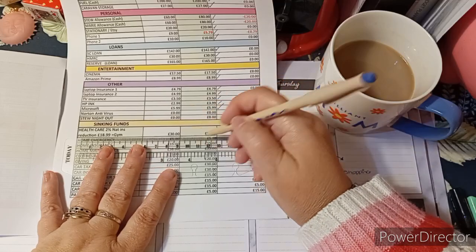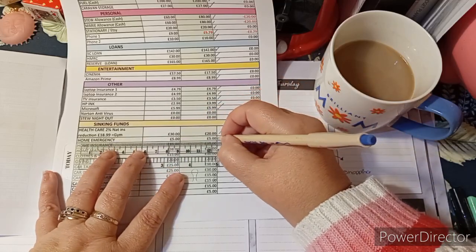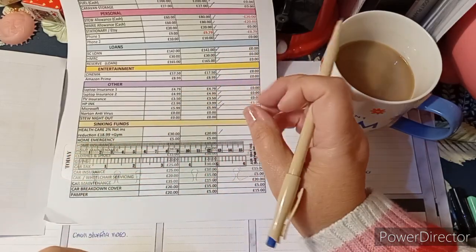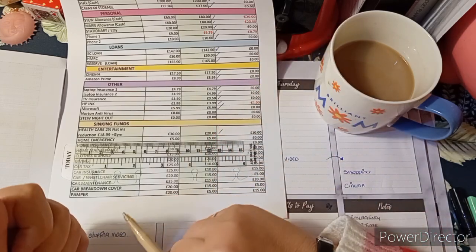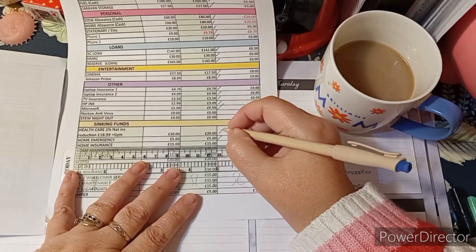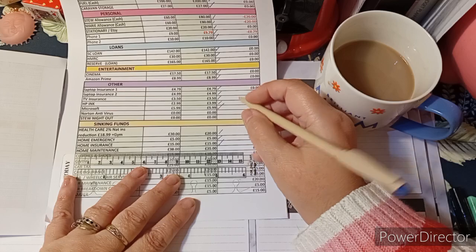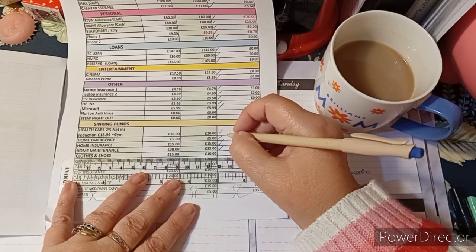Right, carrying on, healthcare. We put £20 into healthcare, which is less. We had to adjust our sinking funds because of our £120-something overspend, so that we didn't go into our overdraft, which I didn't want to do. So £20 instead of 30. £5 was the right amount for the home emergency. £15 was correct for home insurance. £35 instead of 38 for home maintenance.